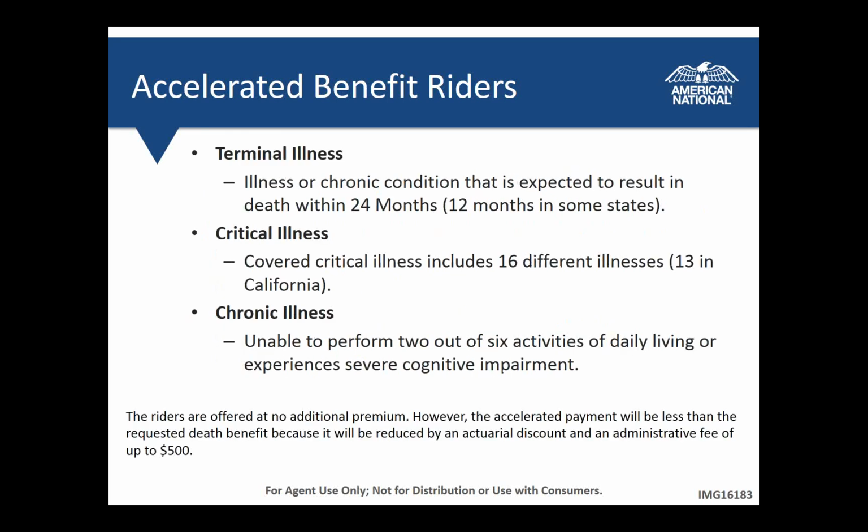And these are pretty standard guidelines with our ABRs. Terminal illness is an illness or a chronic condition that is expected to result in death within 24 months. The critical illness ABR does cover 16 different illnesses. I believe those are listed on our website, and I could send those to Adam as well if he would like to send that out to anyone who's interested in those. And also the chronic illness, which is being unable to perform two out of the 6 activities of daily living or experiencing severe cognitive impairment.